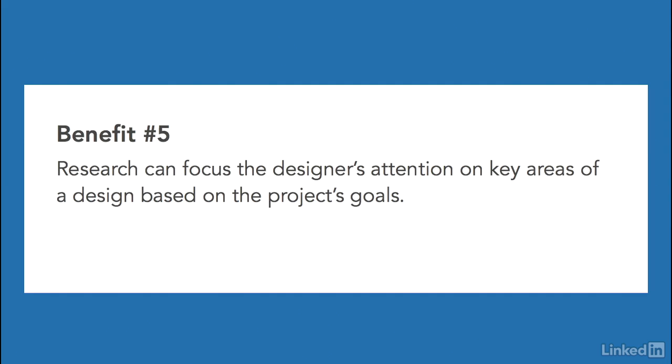Fifth, research can focus the designer's attention on key areas of a design based on the project's goals. For instance, if the main goal is to increase conversions within a specific time frame, then the pathway to making purchases needs to be clear and focused within the design layout.